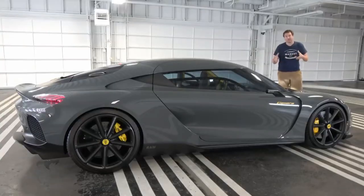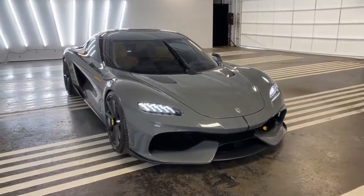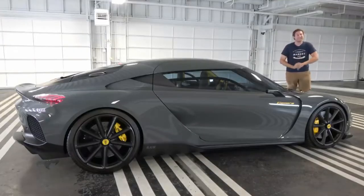Now, this is a production model, like I said, so I can't drive it yet, but I can show you as many quirks and features as I can on the newest stupid Koenigsegg.